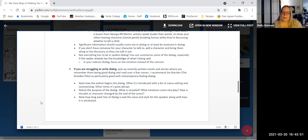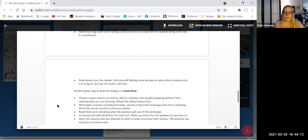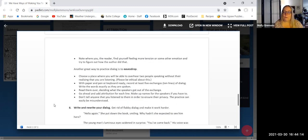Notice the purpose of the dialogue. What is revealed? What emotions come into play? How's the plot or characters changed by the end of the scene? Note how long each line of dialogue is and the voice and style for the speaker, along with how it is attributed. So as you're watching someone else doing a good dialogue scene, definitely take notes. Note where you, the reader, find yourself feeling more tension or some other emotion and try to figure out how the author did that.